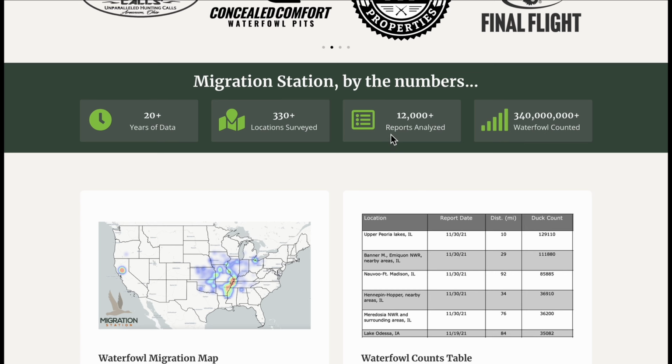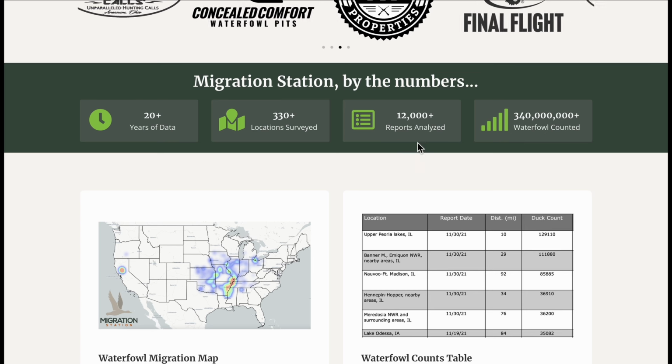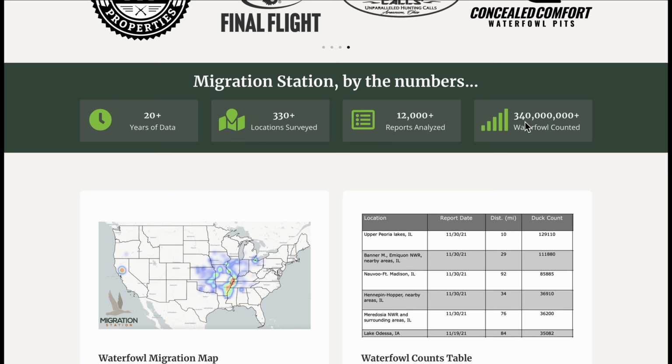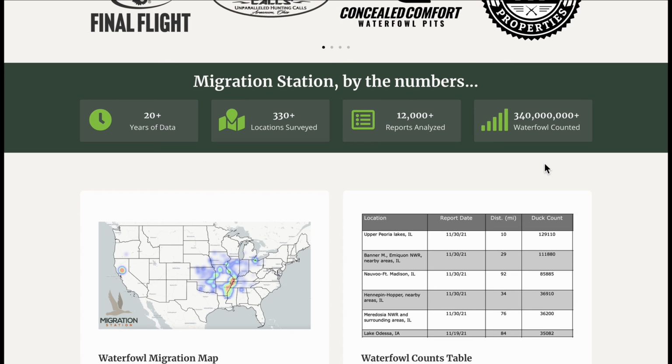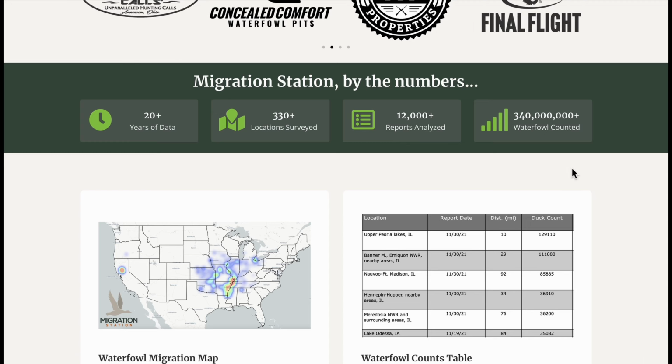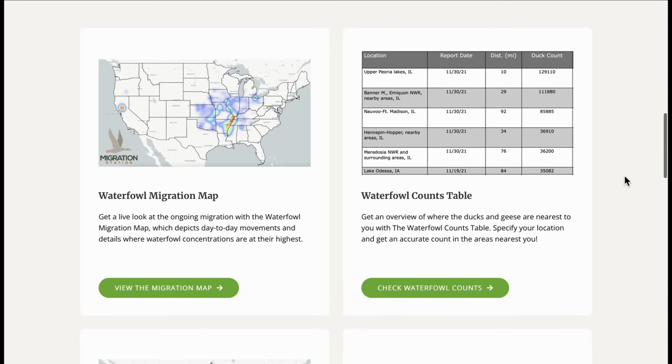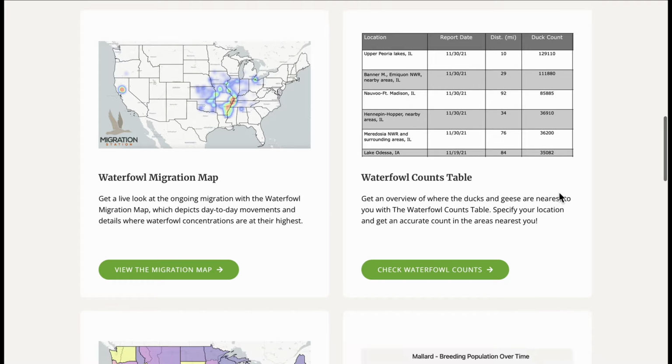We have a total of over 12,000 reports analyzed in our migration database, which has led to a cumulative total of over 340 million waterfowl counted. That's obviously not just one season. That's over a very long length of time. But we have information on migration movements of over 340 million waterfowl. That's extremely impressive.